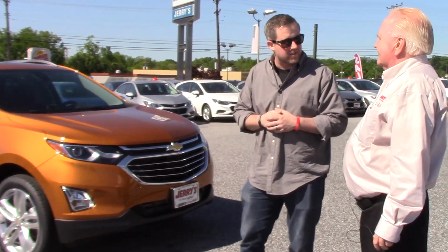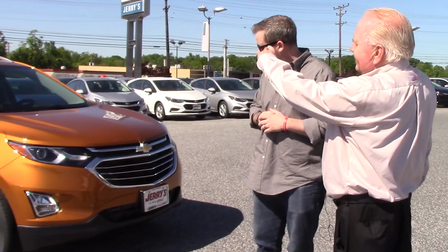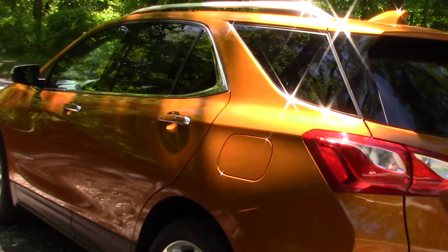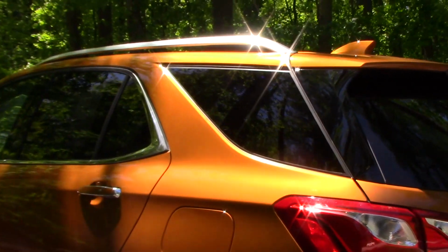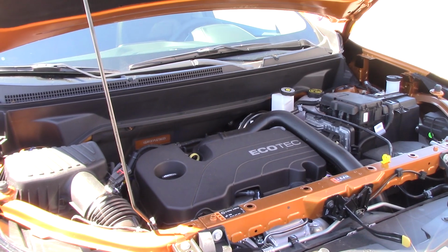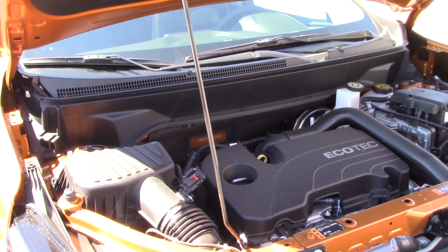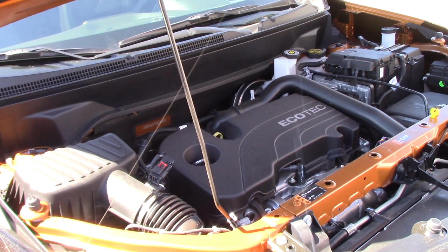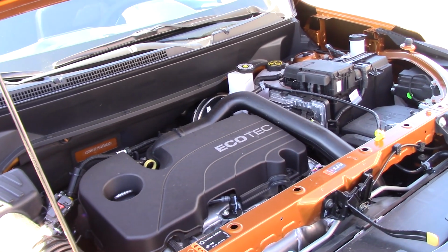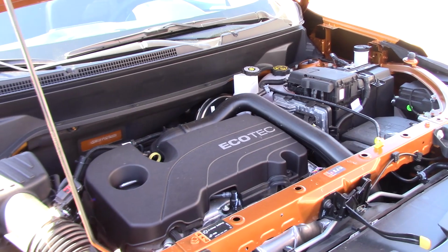A lot of it is technology. Also the design, the sloping design to get the better gas mileage. Standard engine is a 1.5 liter turbo. It gives you extra power when you're accelerating onto the beltway, going uphill. It gives you 30 miles per gallon on the highway.